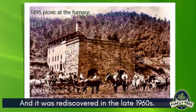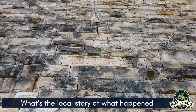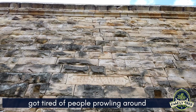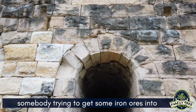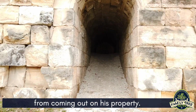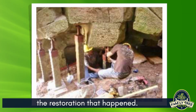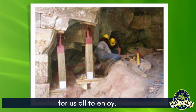And it was rediscovered in the late 1960s when there was an explosion. What's the local story of what happened? Well, the local story is that a moonshiner got tired of people prowling around on his property, so he caused an explosion. He blew it up. Some people think somebody might have been trying to get some iron ore that was in the smokestacks, but they think maybe a local moonshiner blew it up to keep people from coming onto his property. So that was pretty neat. They went through a massive restoration of this, and I've got some shots that I'm showing you of the restoration that happened. It was really an amazing feat to get this furnace back to the way that it is now for us all to enjoy.